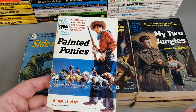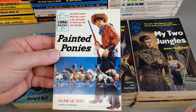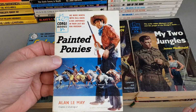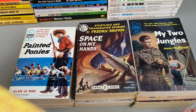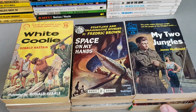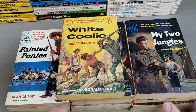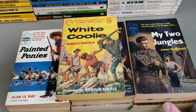There's another one of their westerns. This one's got a front cover by Edward Mortelmans, who did a lot for Foursquare. Look how great that is. What a beautiful, beautiful cover. Very, very nice. And the last one I've got here is this. This is quite a common subject in vintage paperbacks. It's British officers who were prisoners of the Japanese. It's illustrated by, you'll recognise the name, Ronald Searle, who actually experienced it at the time.